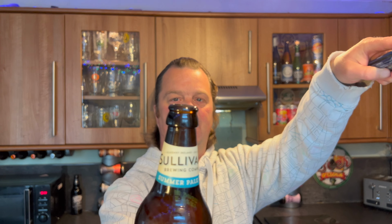Anyway, it was bottled on... Oh, I know, that's a batch number. This is 56, 2021. Anyway, let's get it out into a glass and see what we get. Nice smoke on the bottle opening. Beer in the glass.